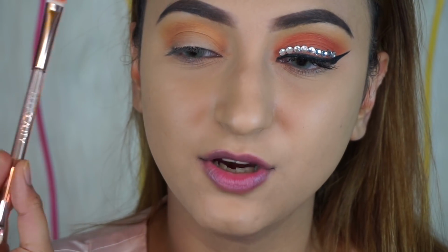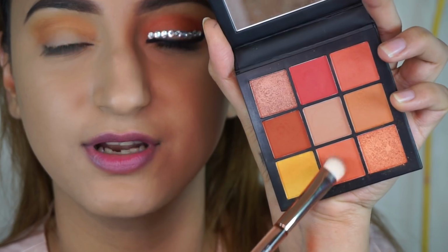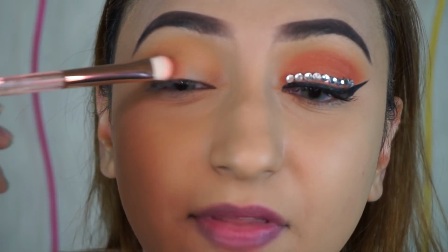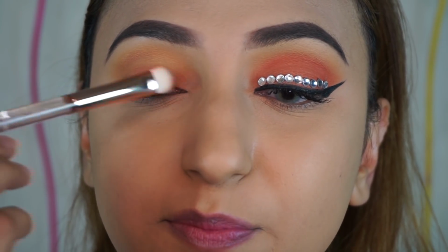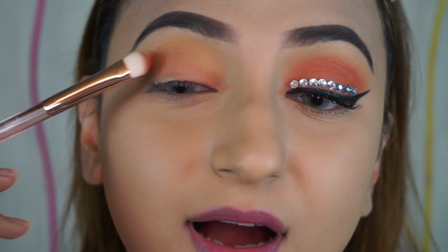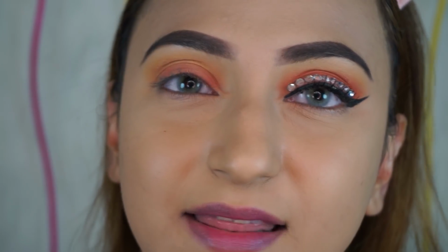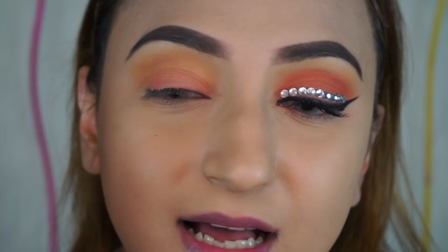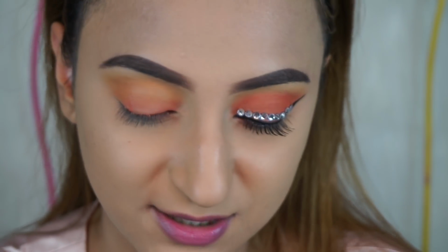Now I'm gonna pick up the Huda Beauty Eyes Smoke and Smudge brush. And I'm gonna mix this corally shade and this corally shade and apply that all over the lid. Just for a nice peachy kind of eyeshadow. I don't want to do too much with the eyeshadow because I want the bling and the statement to come from the crystals. That's why I've kept the eyeshadow pretty simple, and this look is so easy to do.